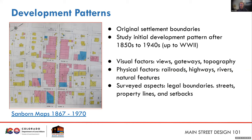Overall development though, we want to think about what gives it a sense of place. It's things like the views in the Main Street district, gateways, like how do you get in there? How does it feel when you enter the district? Topography, was it a railroad town? You can tell that very often by the way that the streets are skewed from maybe another grid. Also how highways interacted or didn't interact, how they skipped downtowns a lot of times and actually took business away from Main Street during that highway era, which led into a period of disinvestment. That's why we have Main Street, because at one point all Main Streets were really suffering.